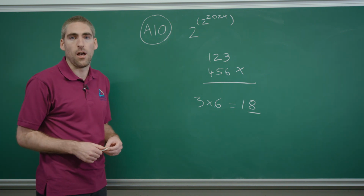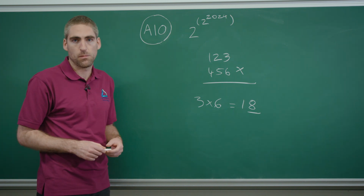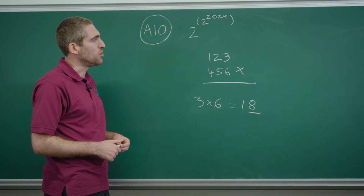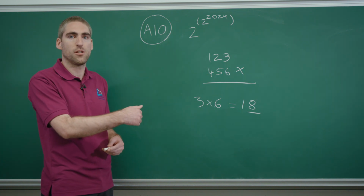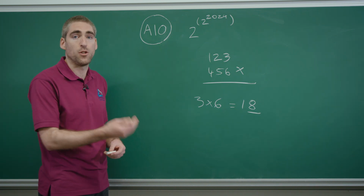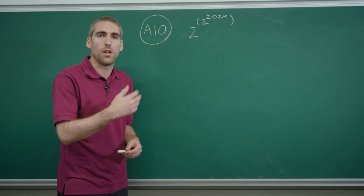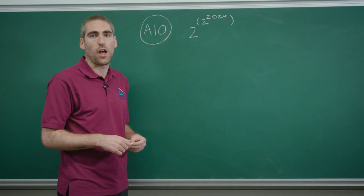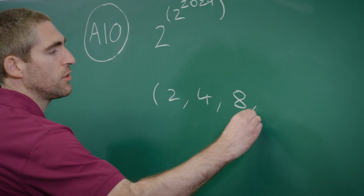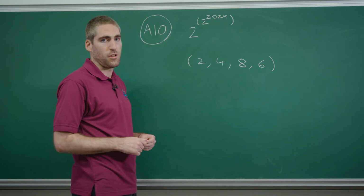Now, we can use this idea in our original problem because we conjectured, so we spotted a pattern that we believed might continue, that the final digits of our powers of 2 would cycle. And now we can give some reasoning to that, and justify that, in fact, they do cycle, and this behaviour will continue. So our conjecture was that the last digits of the powers of 2 will cycle, and the cycle was 2, 4, 8, 6. And we are in a position now where we can justify that this does continue.